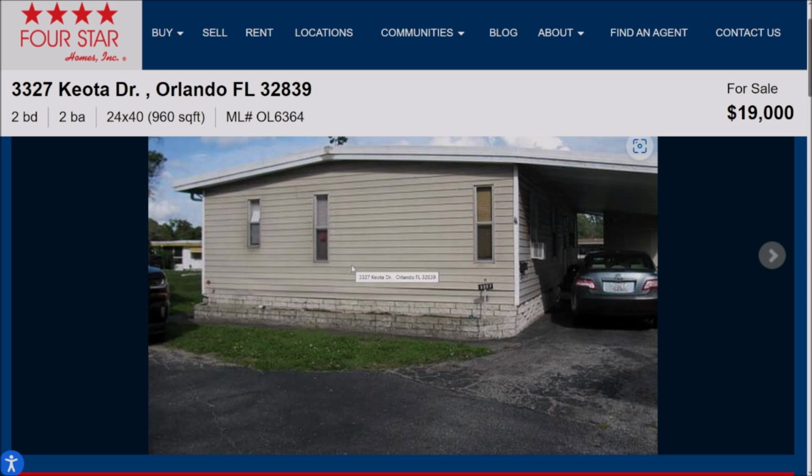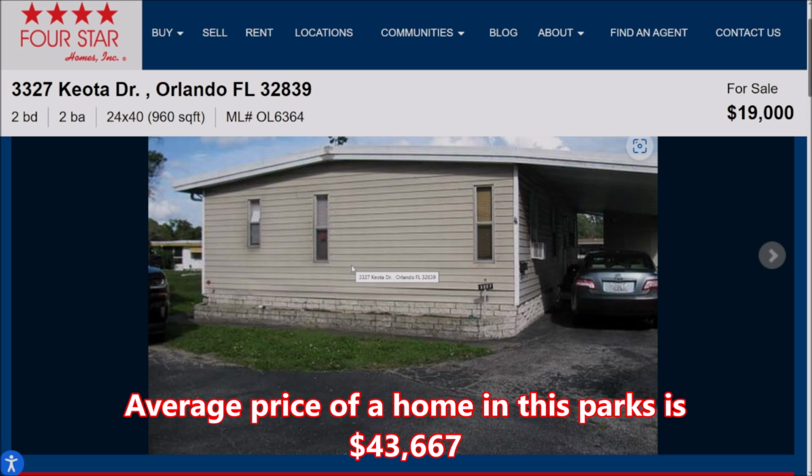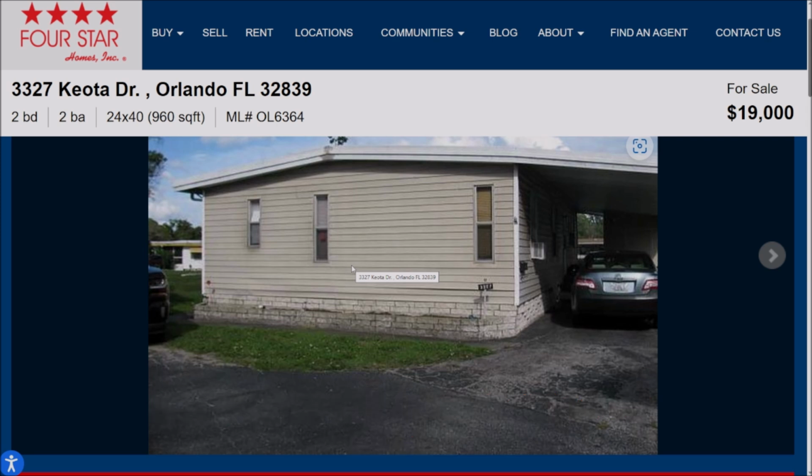Now, what's kind of weird about this is I went through our statistics for this particular park, Lakeshore Landings, and the average selling price for homes in this park since the 1st of January is actually $43,667. So I don't know if there's something wrong with the house or what the story is. She basically said that the owner is very motivated and it's a sacrifice at this price, so there might be nothing wrong with it. She says it's got newer kitchen appliances, AC, washer, dryer, hot water heater, sink, and toilets.